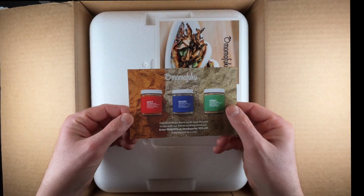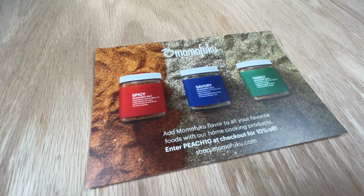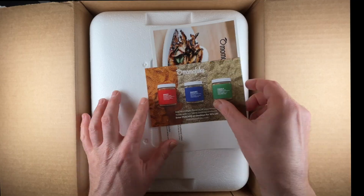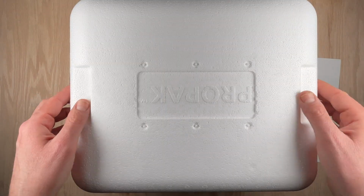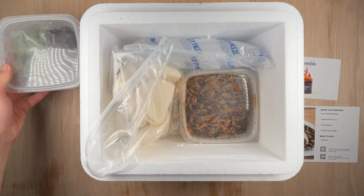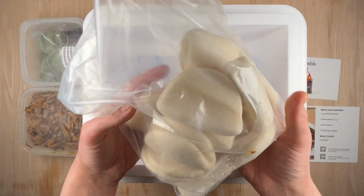In the box, you get a couple of cards, one promoting the Momofuku online store, yet another testimony to how massive this business has become, where you can purchase smartly branded noodles and spices. The second one contains the package contents and instructions, which we'll cover both shortly. In a styrofoam cooler, you get a container with the pickled cucumbers and hoisin sauce, an additional 1-quart container with thinly sliced soy pickled shiitake mushrooms, and a bag of 12 steamed buns.